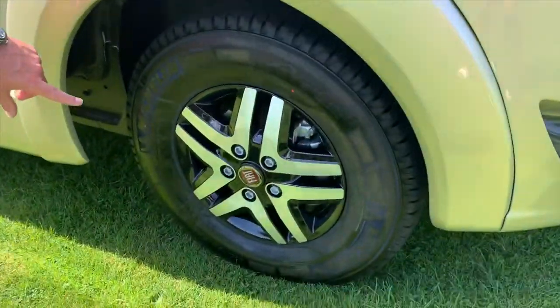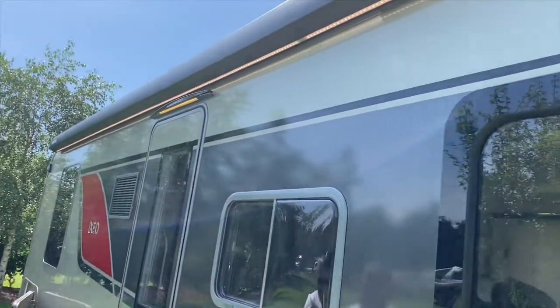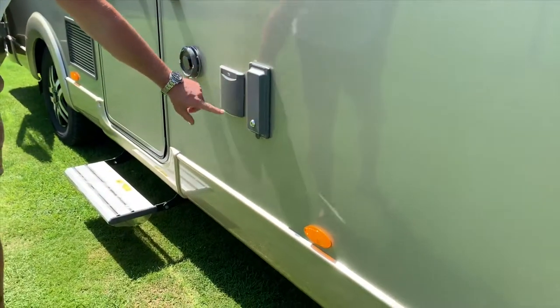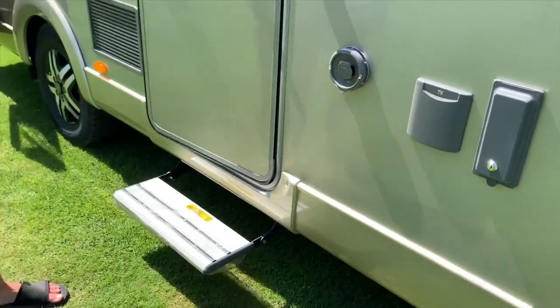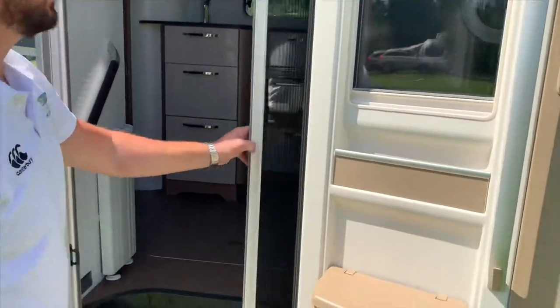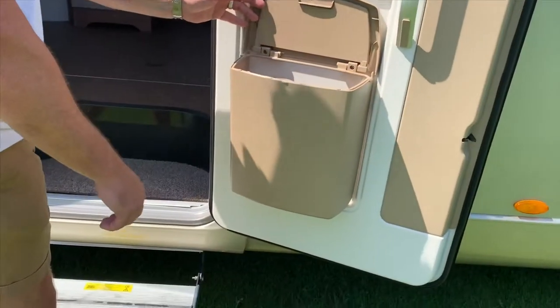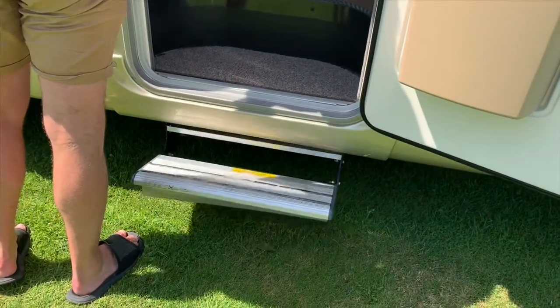17 inch Fiat alloys, and if we go, we've got an awning with a full LED strip light running with it. And then down here we have barbecue point, external TV point, large RTL XR door with fly screen, full length. We've got integrated bin, electric entrance step.